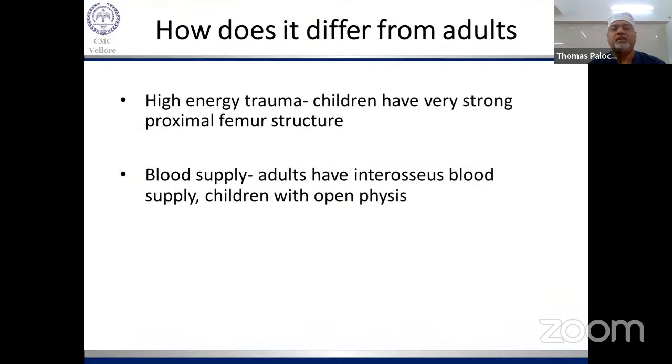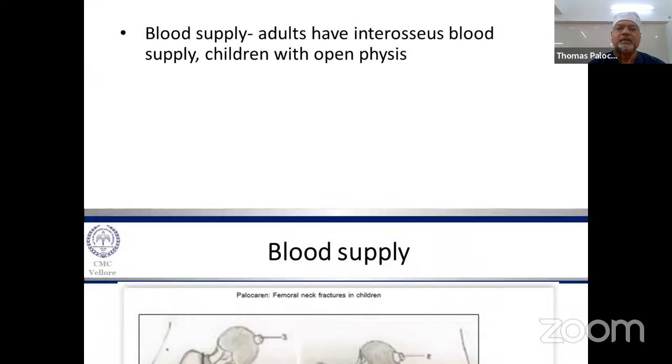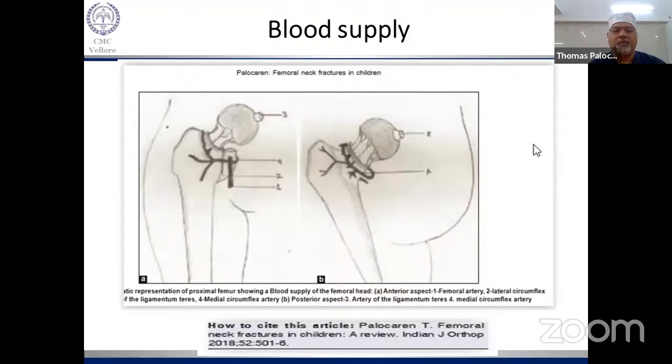How does it differ from adults? One is high energy trauma: thick periosteum requires significant force in children to cause a fracture. And there's also a difference in blood supply, as children have an open physis. So this is a diagram I drew in my review a few years back. There are 3 phases: from birth till the physis ossifies, and from when the physis ossifies till skeletal maturity. And each of those phases has peculiarities of blood supply.